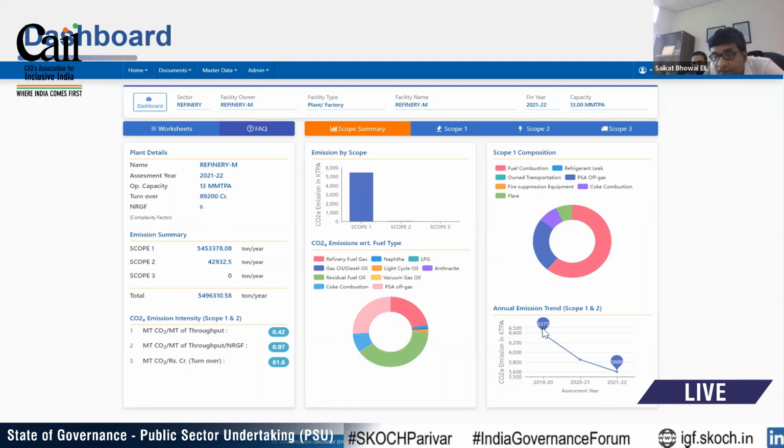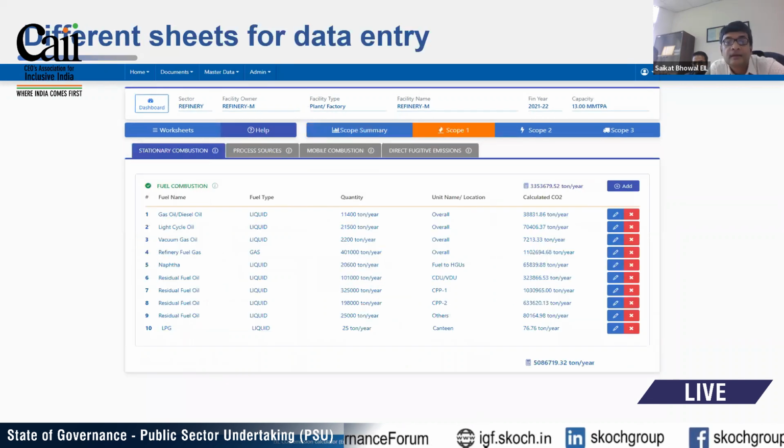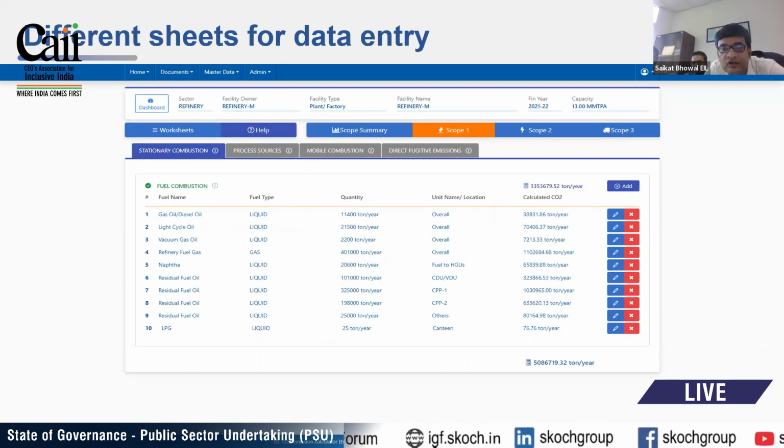And here we are giving the graphical trends as I was discussing. We can know how my CO2 emission is going over the years, and with this, we can see how closely we are following our CO2 net zero target. The next screen is giving some detailed view, like the calculations.